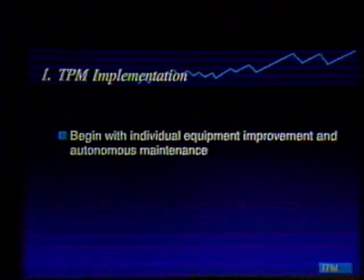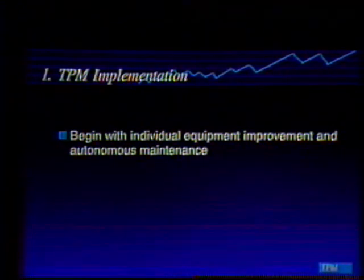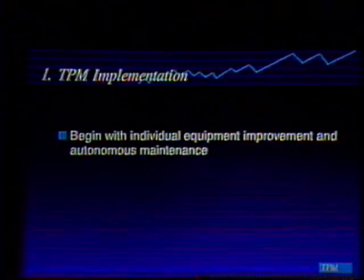To fully realize the potential of TPM, everyone in the workforce must change the way they think about equipment. This change in consciousness takes place more easily when we begin by improving individual pieces of equipment and involving operators in autonomous maintenance development activities.